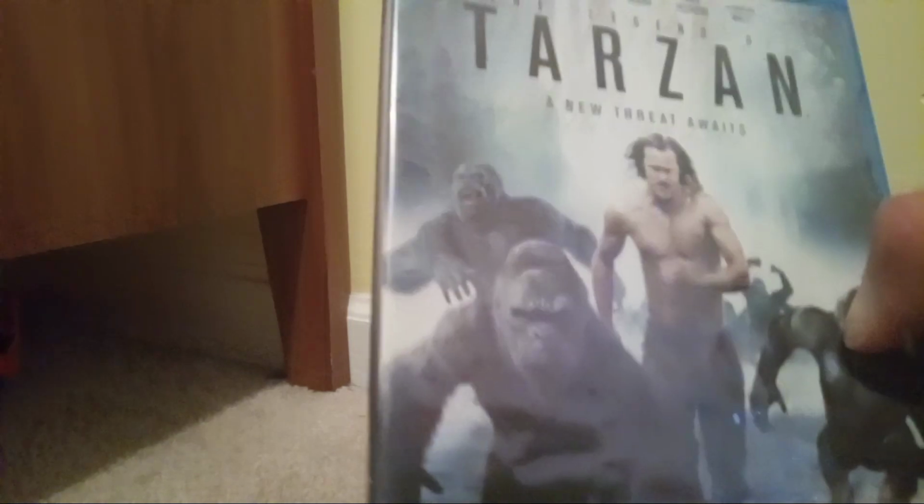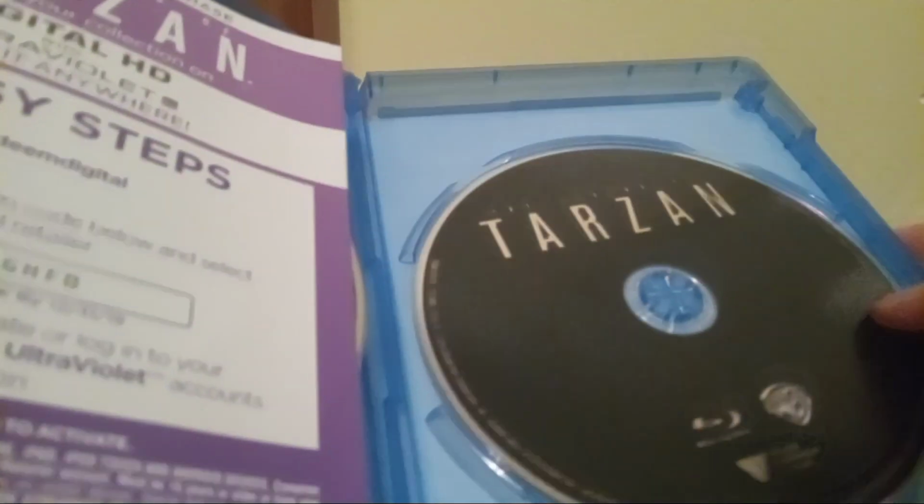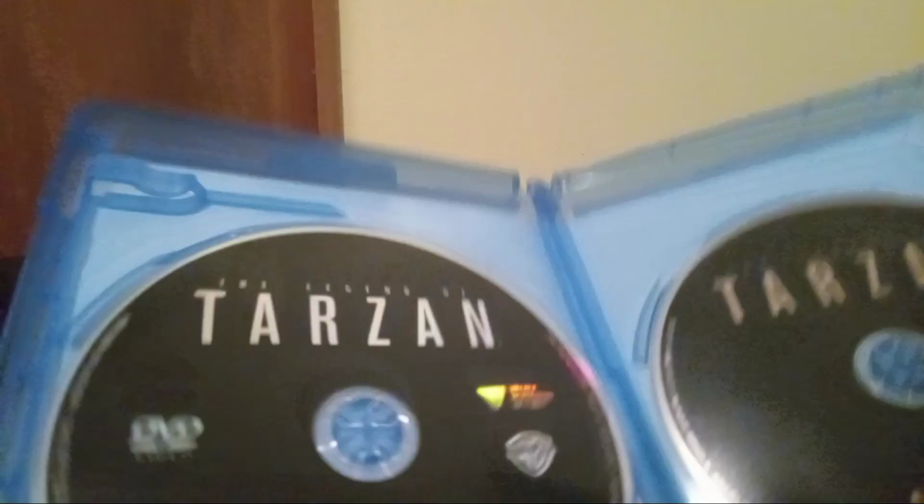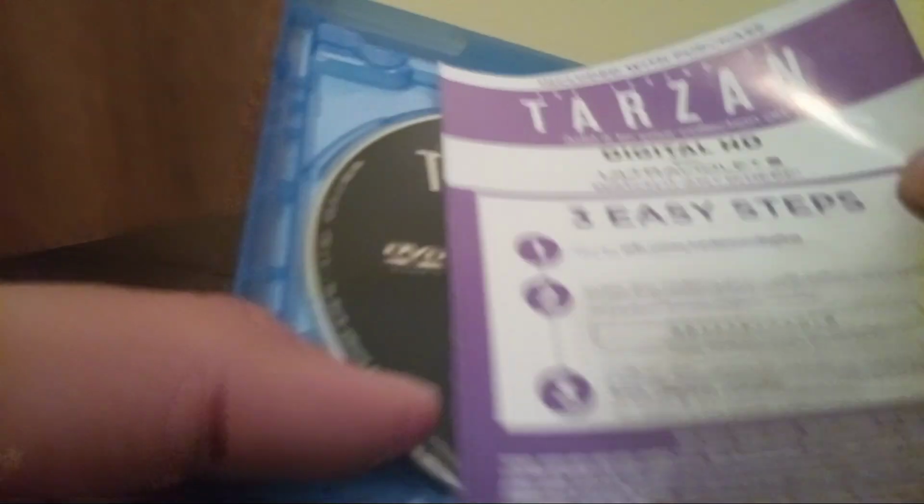Next up is The Legend of Tarzan. Yeah, The Legend of Tarzan. I've never seen this film, and I've heard that it's not very good, so I don't know if I will or not. But anyway, here's the Blu-ray, which is a black disc, and here's the DVD, which is also a black disc. It looks pretty much no different from the regular Blu-ray.